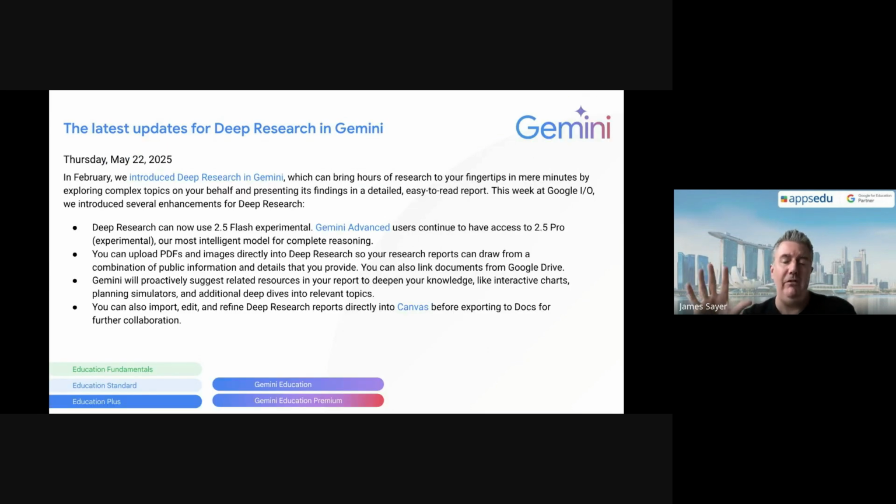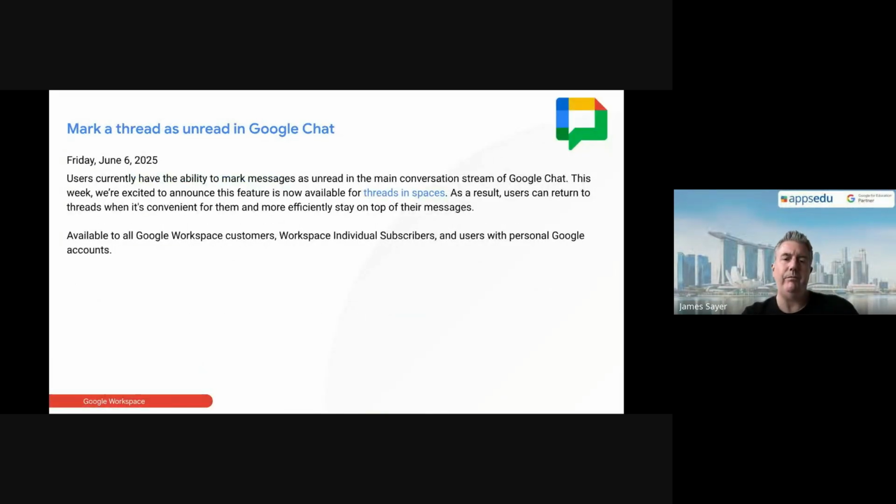Deep Research has received a lot of updates recently. It's well worth checking out. A couple more things I didn't mention just then, but it will suggest interactive charts. But you can also modify the reports within Canvas as well. So after generating your report, you can then modify the text either manually by editing the text or using Gemini to iterate on the text as well. Definitely worth having another look at Deep Research if you haven't used it for a few weeks.